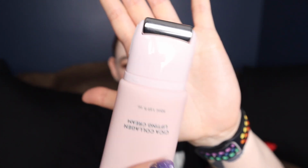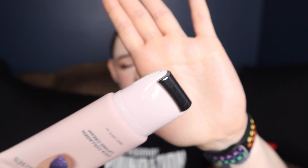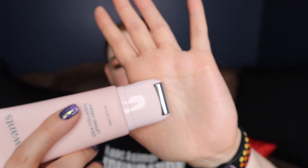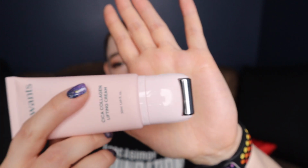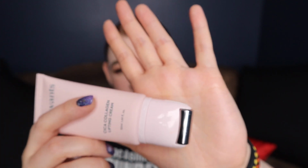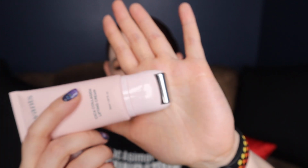Bought this for the packaging. This is the Bewants Cica Collagen Lifting Cream. Kind of misleading marketing, really. A cream cannot lift anything except money out of your wallet, but the packaging looked really cool because it has this built-in metal roller, and I almost bought it. Well, actually, this was provided by Josie, but I get to pick out what I want. So I kind of thought about getting it with my Josie credits, and then I didn't.